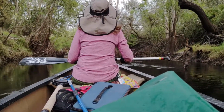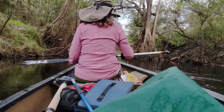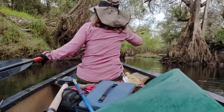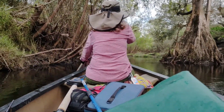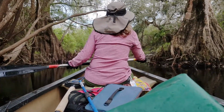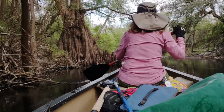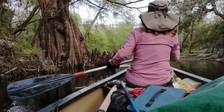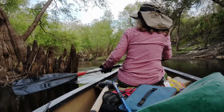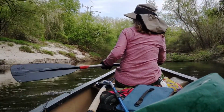Another one of them cypress trees in the river. Better watch where I'm going, huh? Man, them things are big at the bottom. Strong, tough. Tell you what, one on the other side too. Look at that. Gnarly. These little things that are sticking up are called knees, part of the root system.